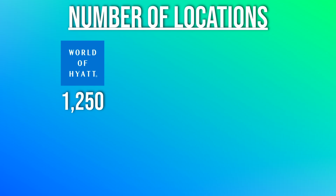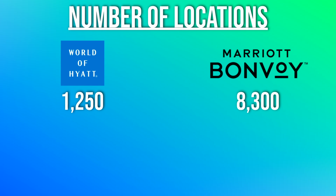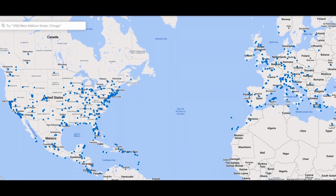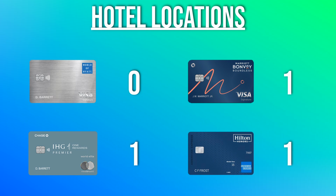One last comparison that I do think is fair to mention on these credit cards is the number of hotel locations. Now, even though this isn't directly a feature of these credit cards, I do think it's very relevant. And after all, you're going to need to be able to stay at the hotel in order to get the benefits from your card. So looking at the number of locations each of these hotel brands has, the World of Hyatt has around 1,250 properties. Marriott has 8,300 properties. Hilton has around 6,800 properties. And IHG has over 6,000 properties. So Hyatt has significantly fewer properties than all of the rest. And that can make it difficult when you're looking for properties outside of major cities. And for that reason, I'll award a point to all of the other cards but the World of Hyatt card.